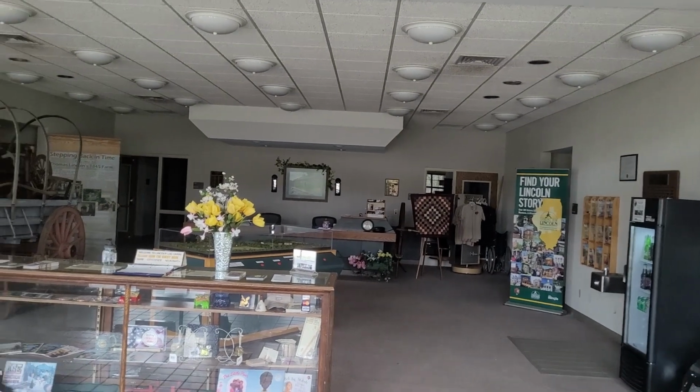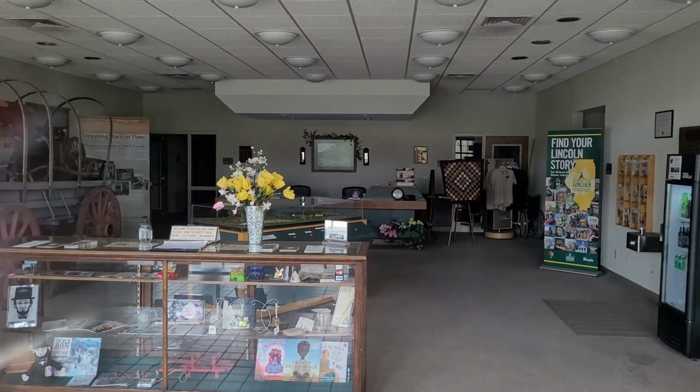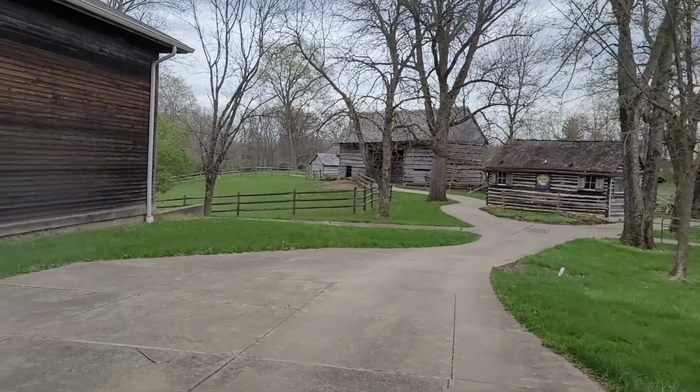So yeah, I just double checked the time. It's 2:50. Got a wagon in there. Doesn't look like much going on inside there anyway. Bathrooms would be the most desirable thing. Could use some water too, actually.